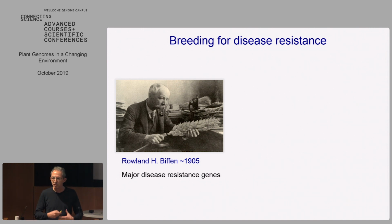And that was soon after Mendel's laws were discovered, and he noticed that there are major resistance genes, as he called them, that were segregating. So single genes, often dominant, were segregating in these populations, and these were defining the resistance levels. And he essentially discovered our R genes with that work. And he was a Brit with a sense of humor, as you can see there. That's not a normal wheat spike.